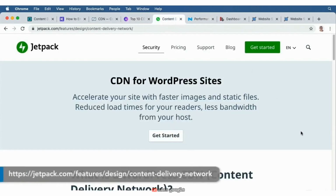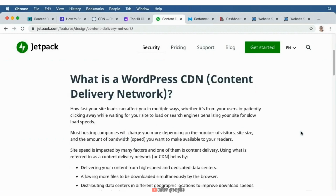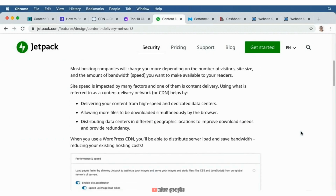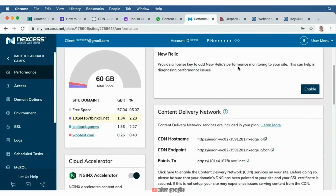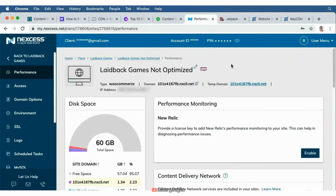If you're on a budget and your host doesn't have a CDN, then I strongly recommend the CDN feature built into Jetpack. It's really easy to turn on, and all you have to do is connect your site to WordPress.com with the free account. To set this up on my own site, I could configure the CDN built into my hosting account, which is what I'd recommend for most people. But since most people don't have this hosting account, I'm going to show you how to do it with the Jetpack CDN.